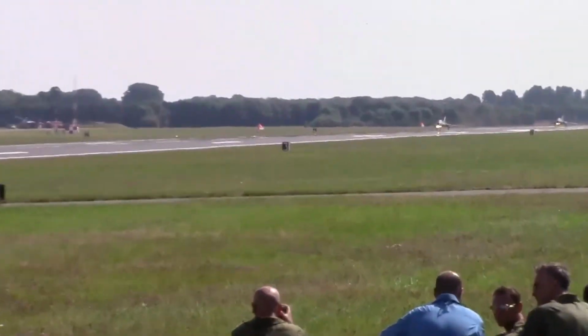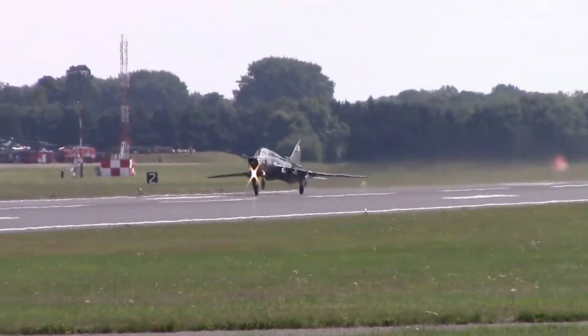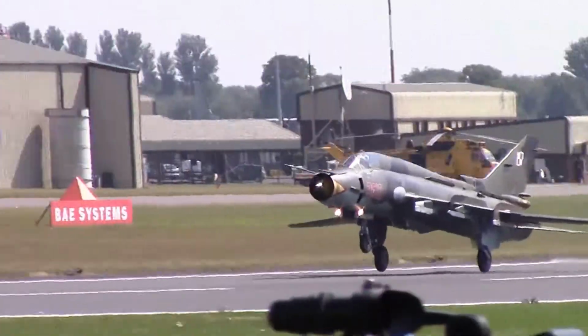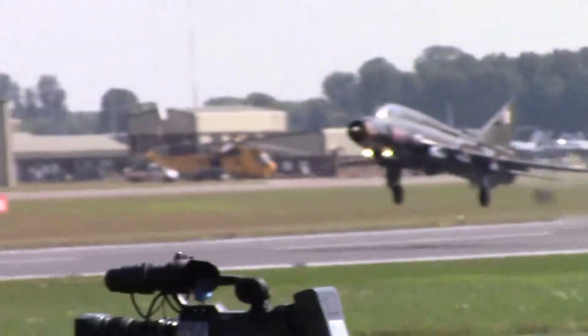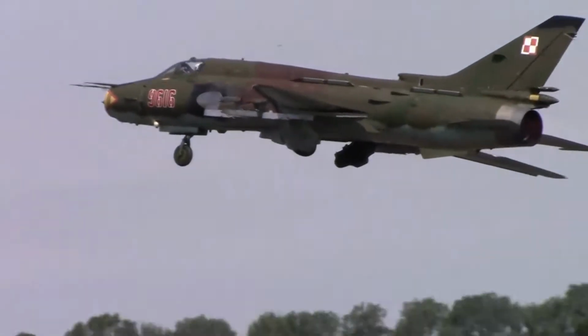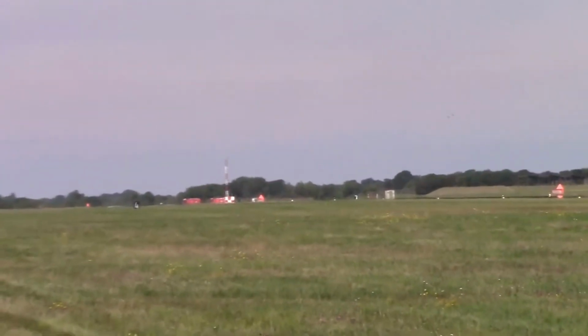Two examples of the Sukhoi Su-22 M4K fitter. Su-22s, initially entering a racetrack pattern.